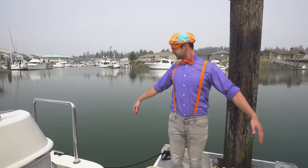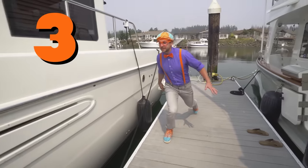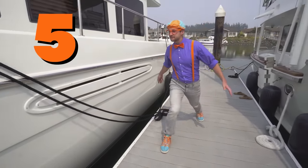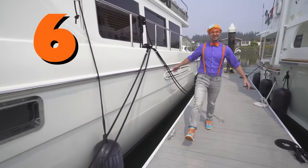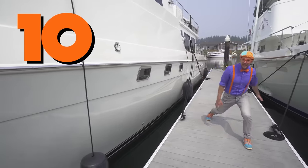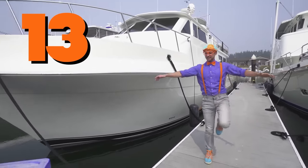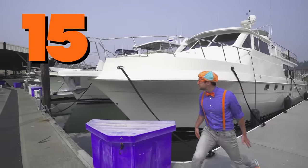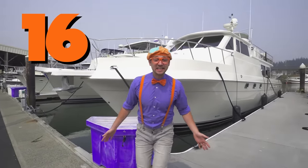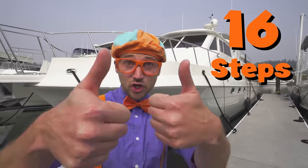Ready? One, two, three, four, five, six, seven, eight, nine, 10, 11, 12, 13, 14, 15, 16. This boat is 16 steps in length. Good job.